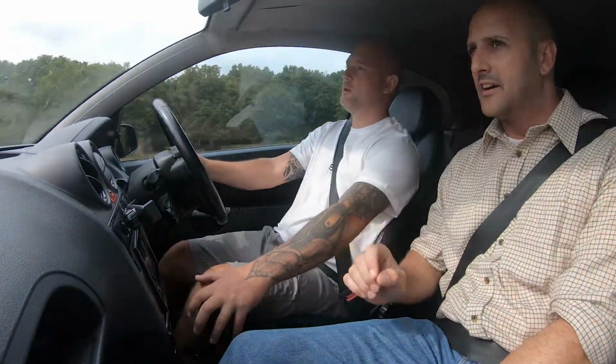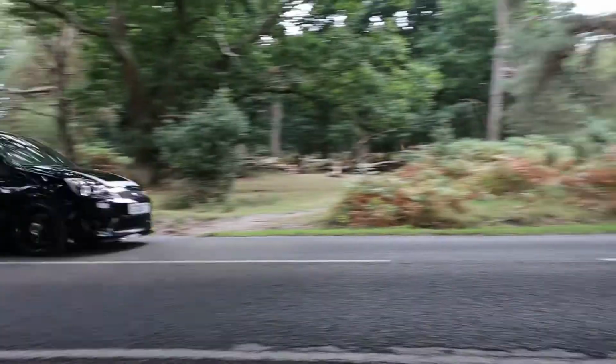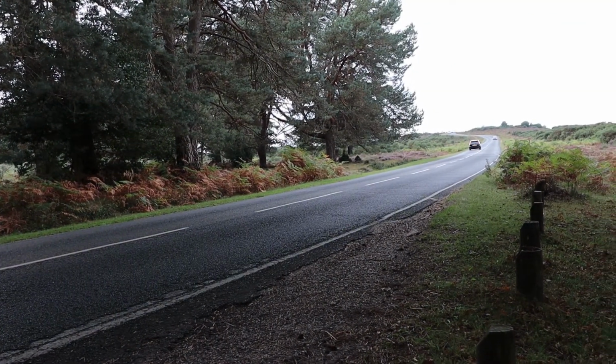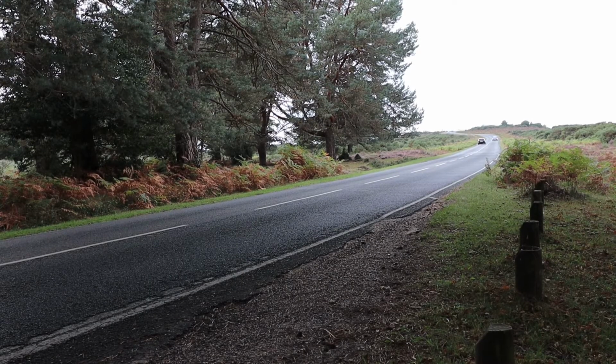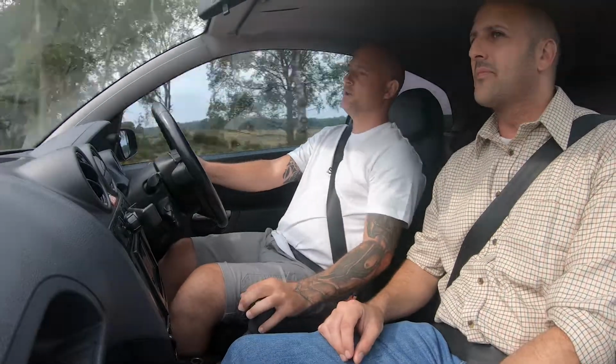And there's your fifth gear, because there's no signal. It's still pulling. Fifth gear is still pulling. Wow. Yeah, this is definitely a pocket rocket. Yeah, she goes well. I love it. It'll be even quicker once she's boosted.